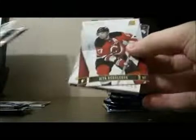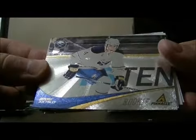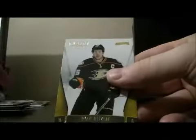Pack five. We have base. We have a Pinnacle rookie for the Sabres of Joe Finley. Decoy, base.